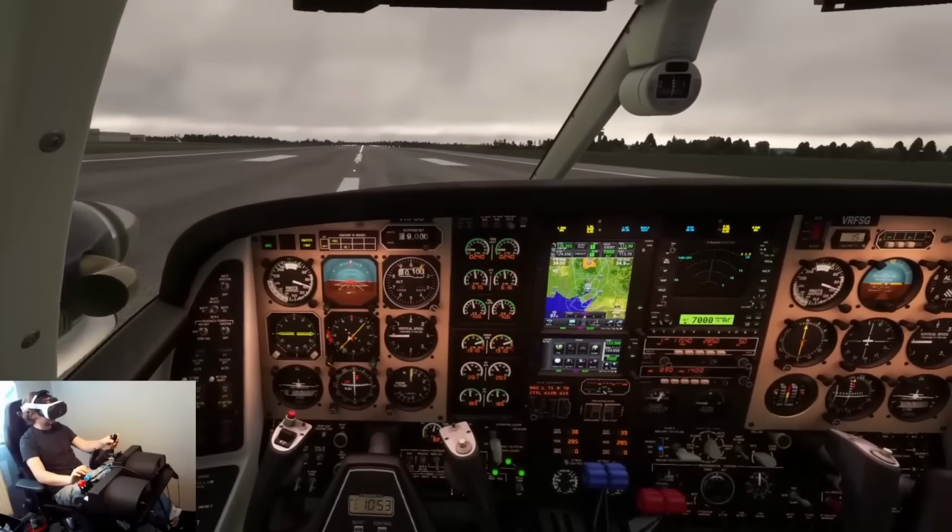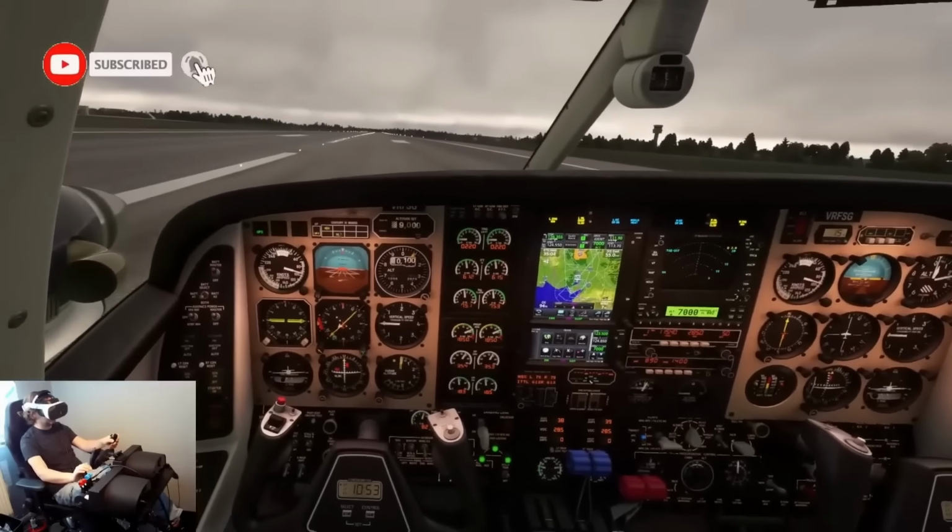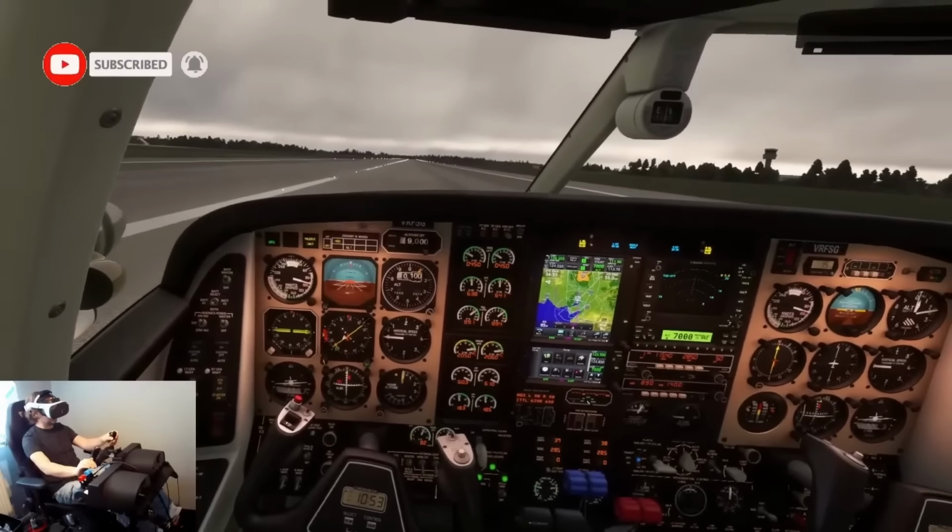These are the VR headsets I do not recommend in 2024 and 2025. If you're interested, please do stick around.